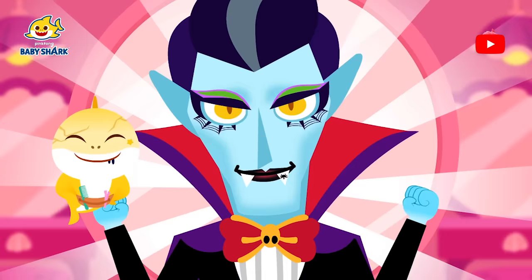About the Halloween monster tree? It's a scary, spooky tree. But it has really nice candy treasures. Oh, what is that?